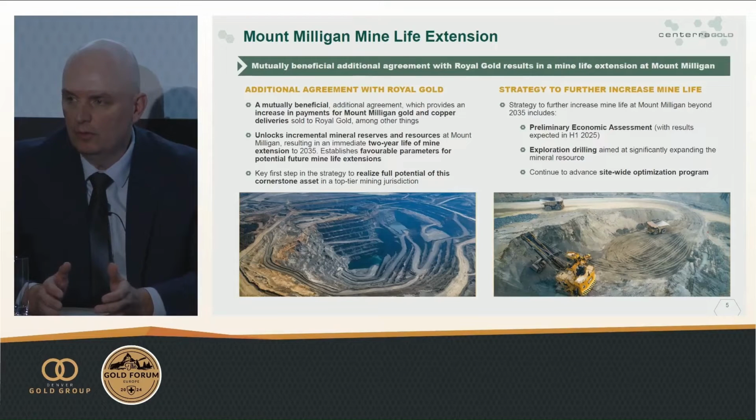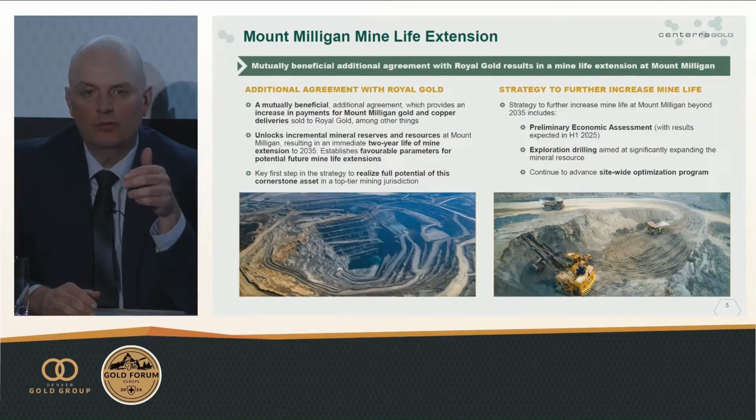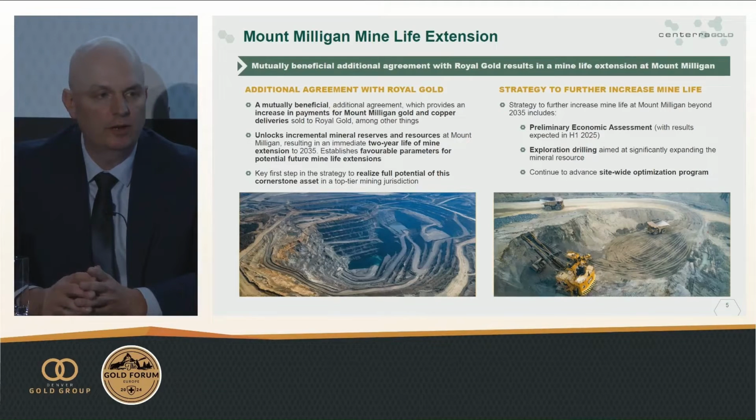Milligan is a copper-gold porphyry deposit in British Columbia, permits in place, local agreements in place. The mine life was at 2033 last year with our year-end reserve, but we knew that there's mineralization that could support decades of mine life. So what the deal with Royal Gold does is it immediately opens up mine life to 2035, and it ends at 2035 because that's when capacity on the current tailings facility ends.